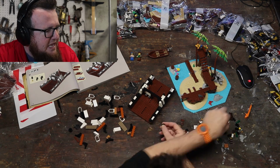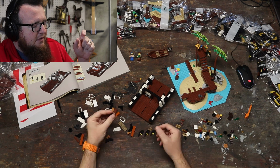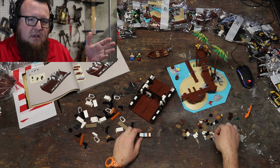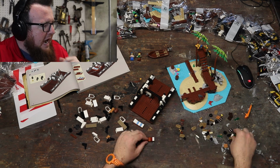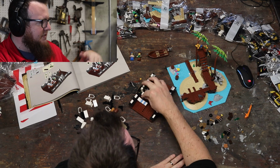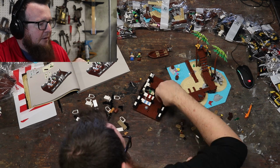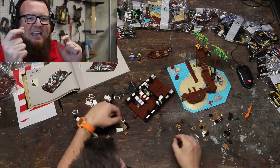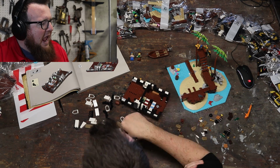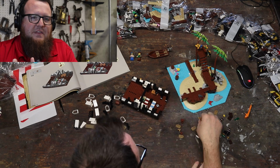What struck me is, as I was building it, there were these little hints to the original set all along. There's the really obvious stuff, the red and white sails, the color scheme, the overall shape of the boat. But there's these little itty bitty hints that I just caught here and there. And what I'm wondering is, the element palette is not the same.